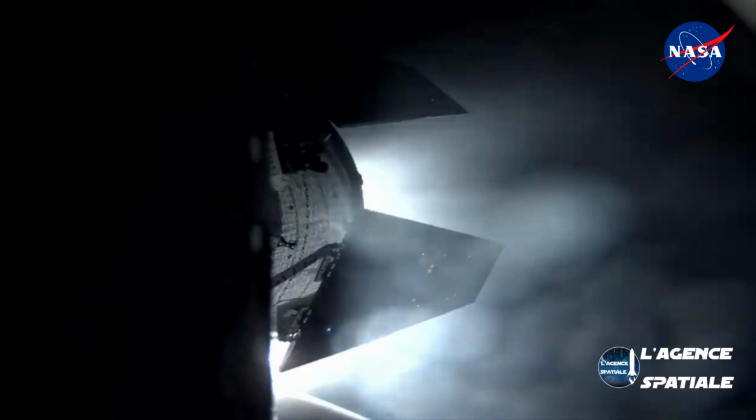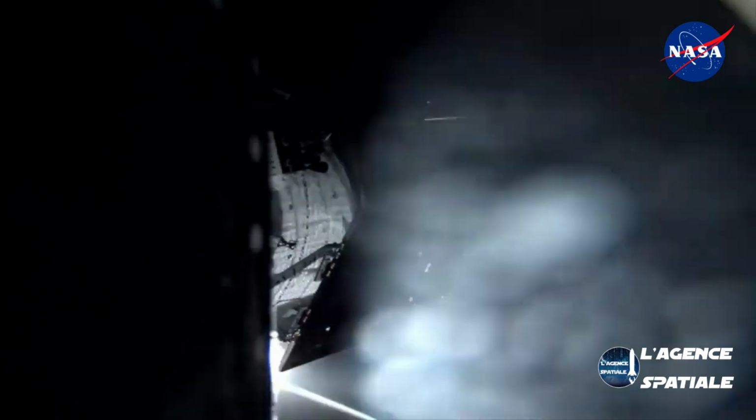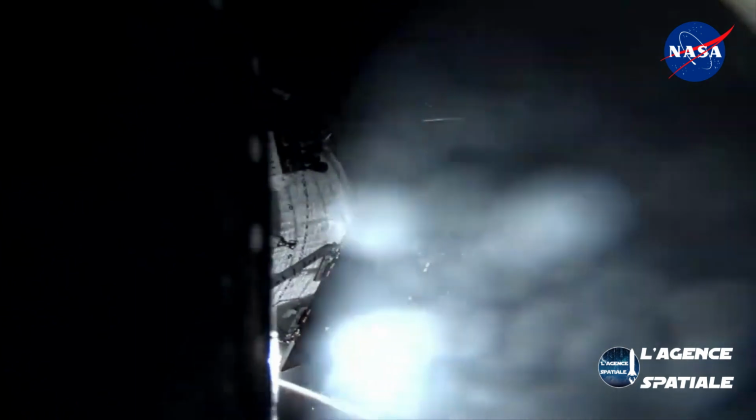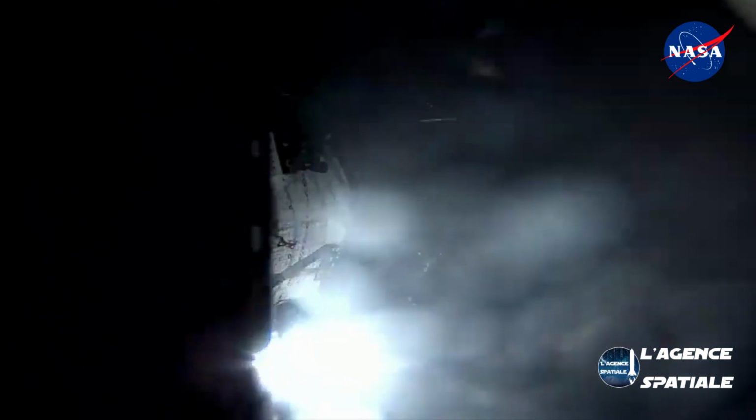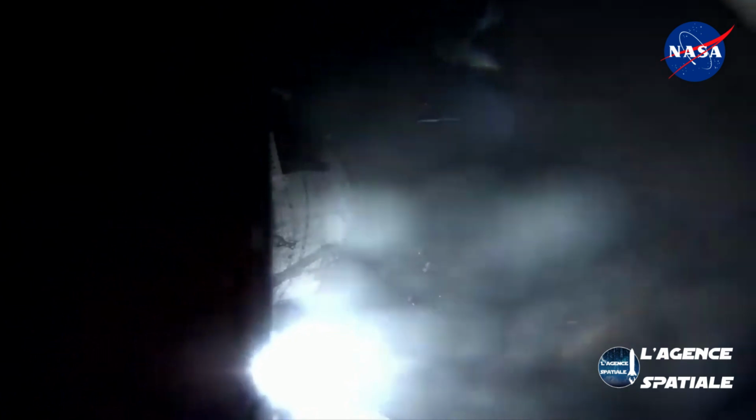This translunar injection burn will begin to take it away from the Earth, breaking it free from the pull of gravity. We're standing by for confirmation that the burn has started. We have confirmation from the booster officer that the translunar injection burn has begun and that we are at maximum thrust. Again, this is a long burn, about 18 minutes.